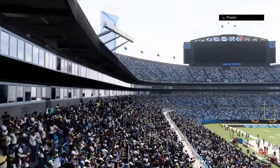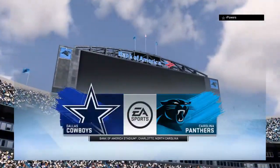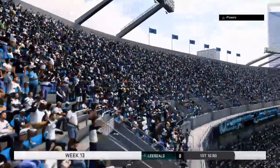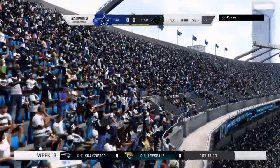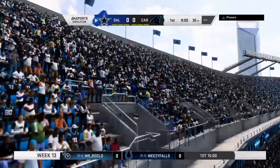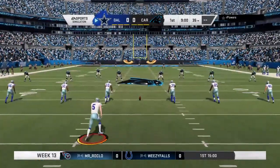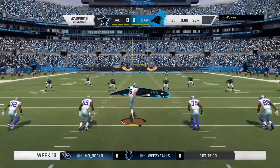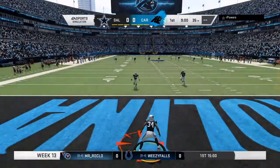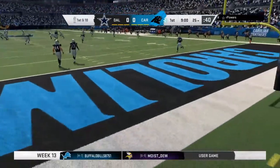Well, it is just the perfect time of year for a trip to the Carolinas, and that's where we find ourselves at Bank of America Stadium in Uptown Charlotte. Nothing like the fanfare of introductions to an NFL game, and that was in evidence a moment ago. Fireworks, pyrotechnics, you name it. This crowd is ready as their guys get set to match up between the Dallas Cowboys and the Carolina Panthers.